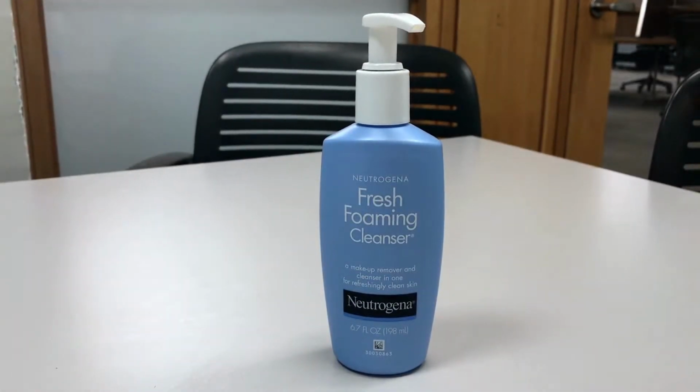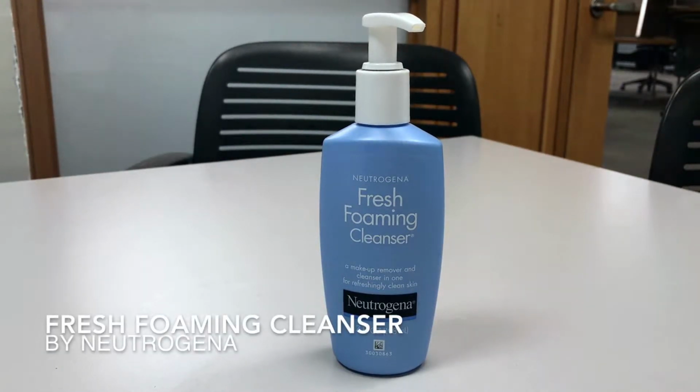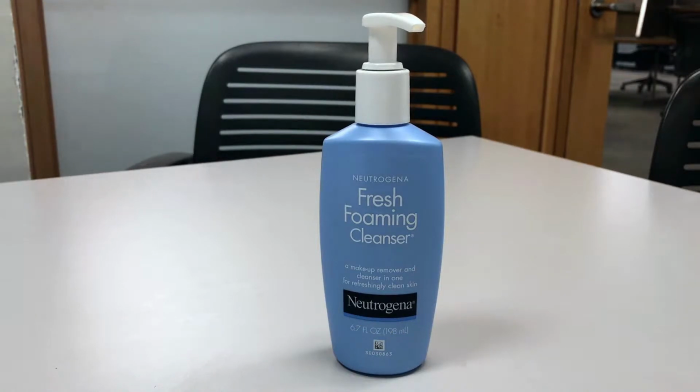Hey everyone, today I'm going to be talking about the Neutrogena Fresh Foaming Cleanser. As it says on the bottle, it's a makeup remover and cleanser, and I really love this stuff. I've been using it on and off for years. Every now and then I try different things in between, but I really do like this.